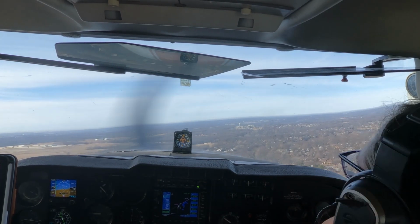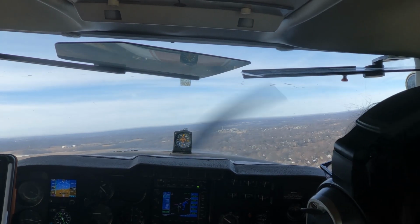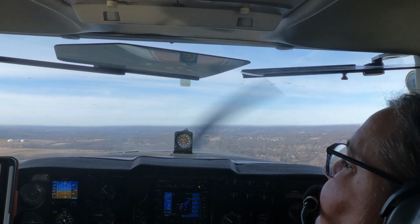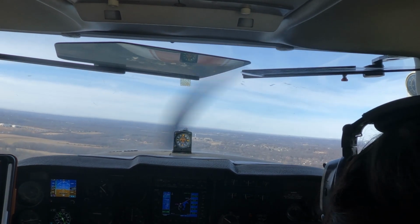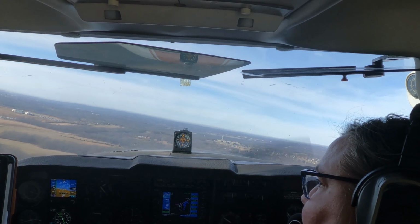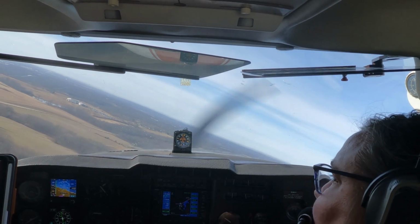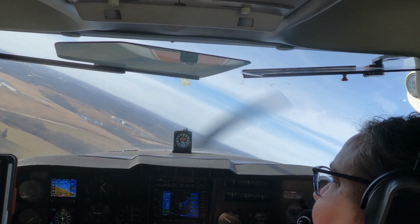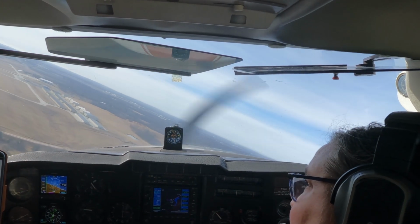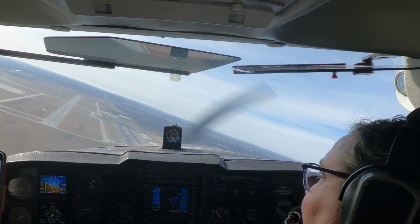Lee Summit traffic, Skyline 5843, base about to turn final to overfly the field and depart to the south on runway 18, Lee Summit. Lee Summit traffic, Archer 25 Kilo, let's turn to left crosswind from 18. Lee Summit traffic, 52 Kilos, midfield, left downwind. We have the Skyline. You can keep climbing. So we'll be doing a touch and go, Lee Summit. Keep climbing.